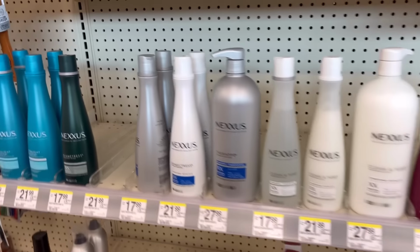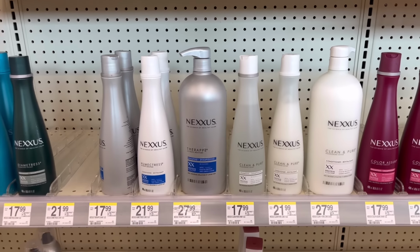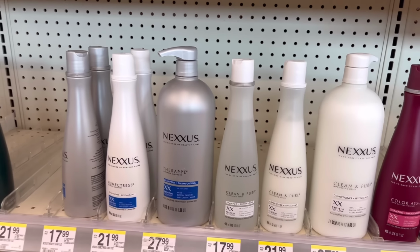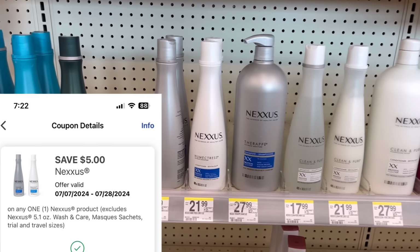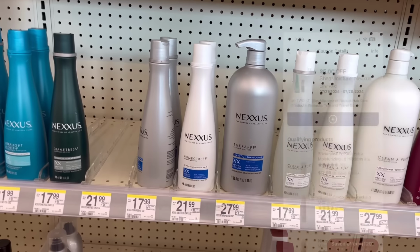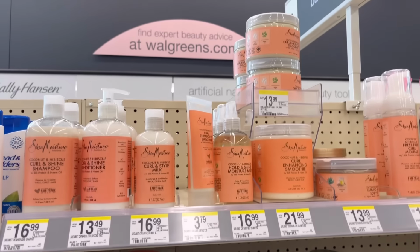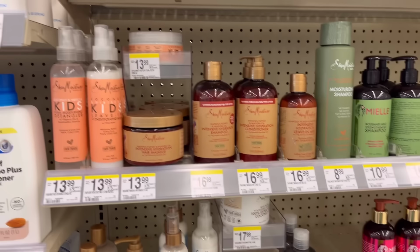Next, Select Nexus will be $16 and they are on promotion. Spend 20, get $10 in registered rewards, and we have $5 off of one digital coupon for the Nexus. And also we have $5 off of two digital coupons because the Shea Moisture is also included in that promotion. Spend 20, get $10 in registered rewards.